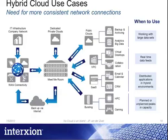So, when should enterprises use hybrid clouds? Like I said, hybrid clouds most likely will bypass the internet and deliver data to and from the cloud via a private network connection. So, what are the use cases?